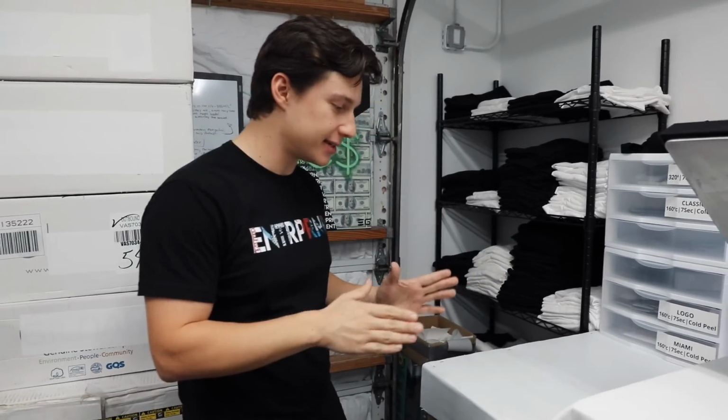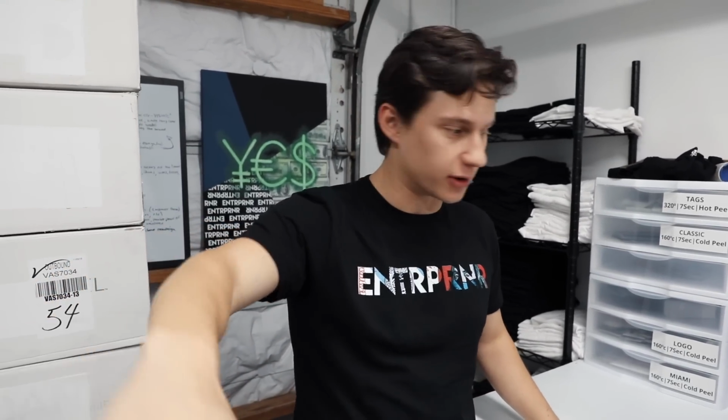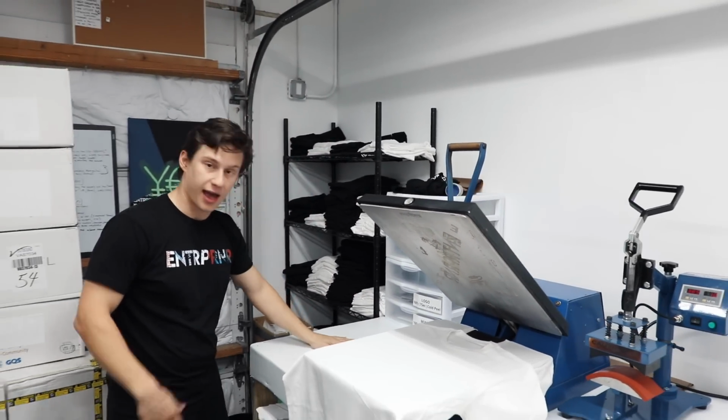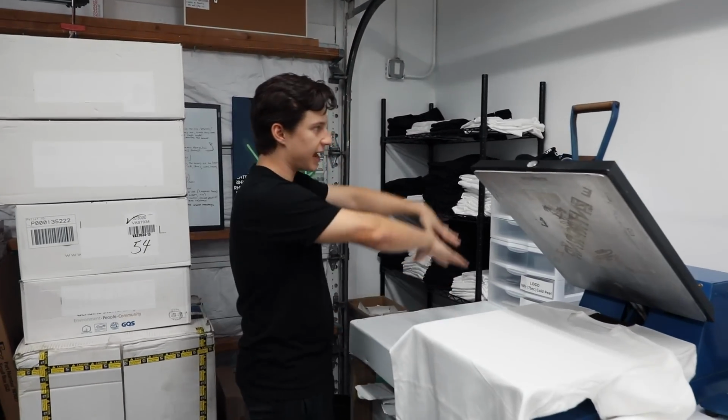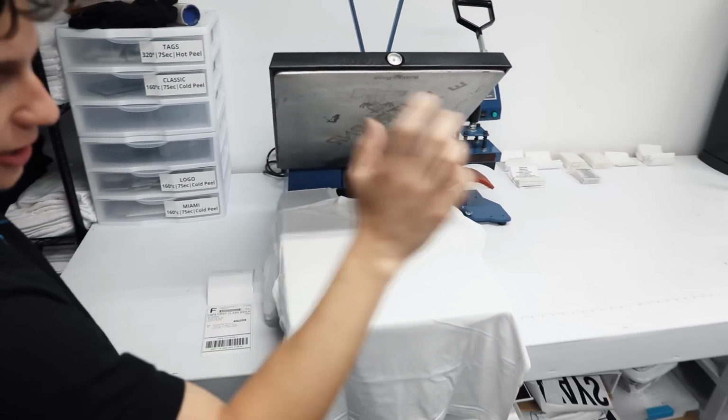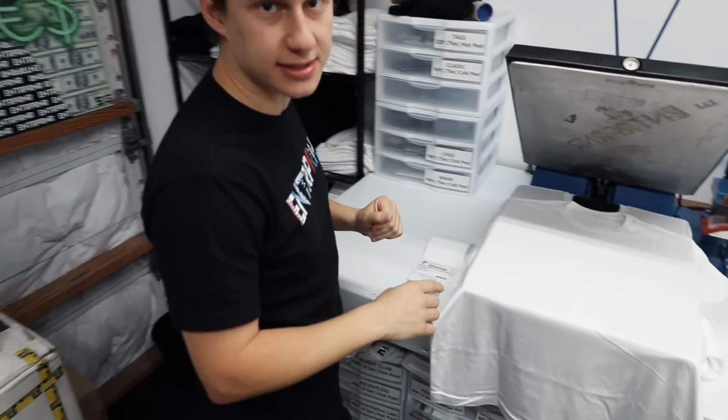Alright guys, so we are going to print a shirt for Madeline. Madeline just ordered a shirt. I just printed it out at the ship station that I showed you earlier. Let's go ahead and get her order. So we pull a shirt from here, and usually if we get a lot of orders, we stack everything we need to print first, and then we just go one stage at a time and knock it out, Henry Ford style, like production line, and it's the most efficient way possible.